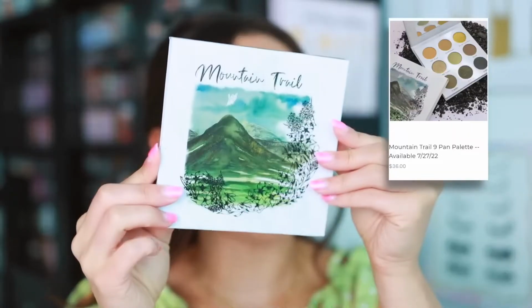We'll start off with the palette that I am actually wearing. So this is the Mountain Trail palette, and yeah, she's green, you know I'm all about that. So let's zoom in, let's turn the lights down, let's take a look at what she has to offer.